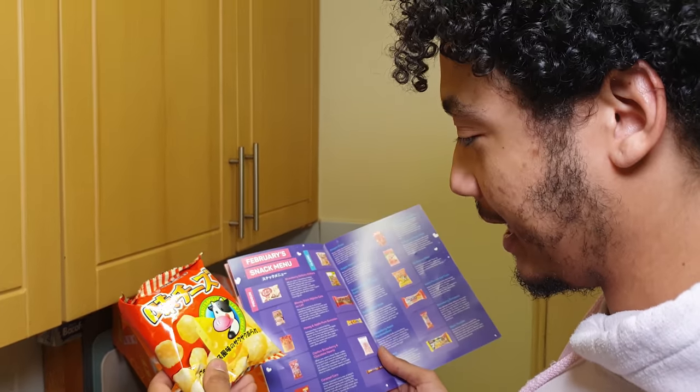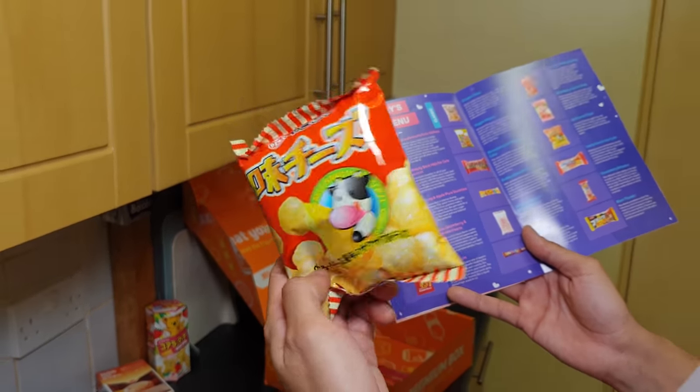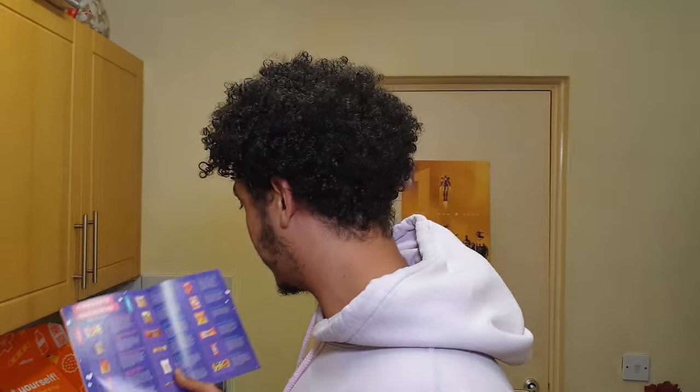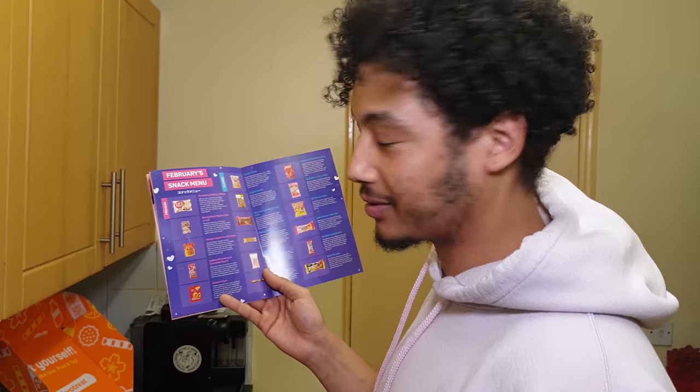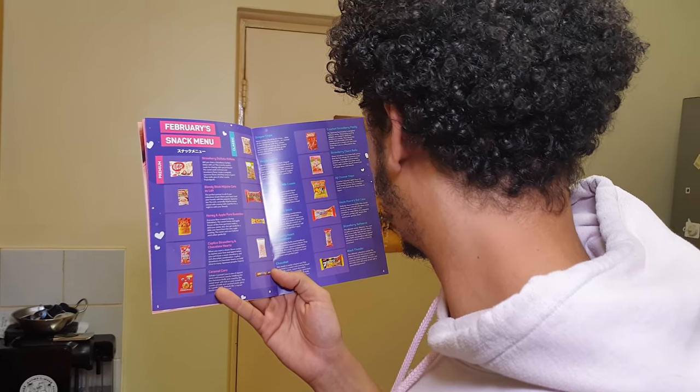Next. Right, we got some cheese balls, I'm assuming. Cheesy balls. Not my cheesy balls, but someone else's cheesy balls. Right. They are called cheesy chips.